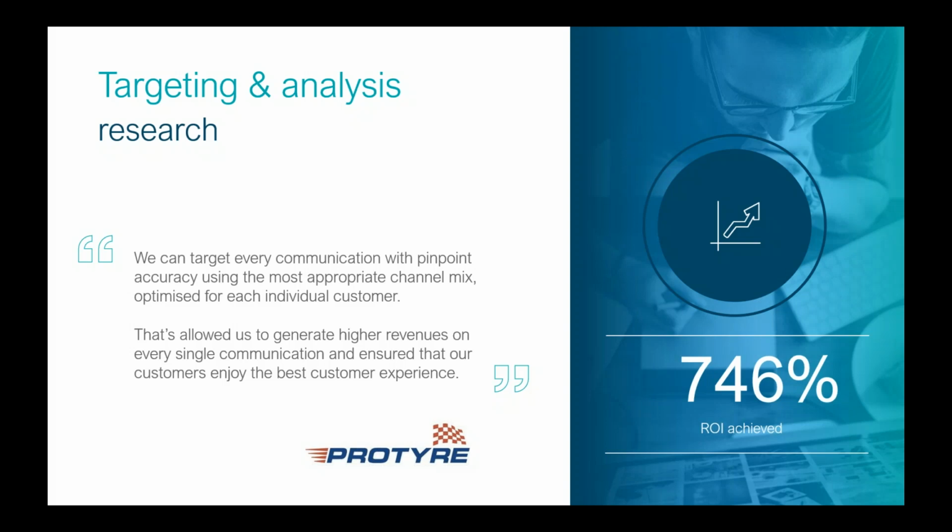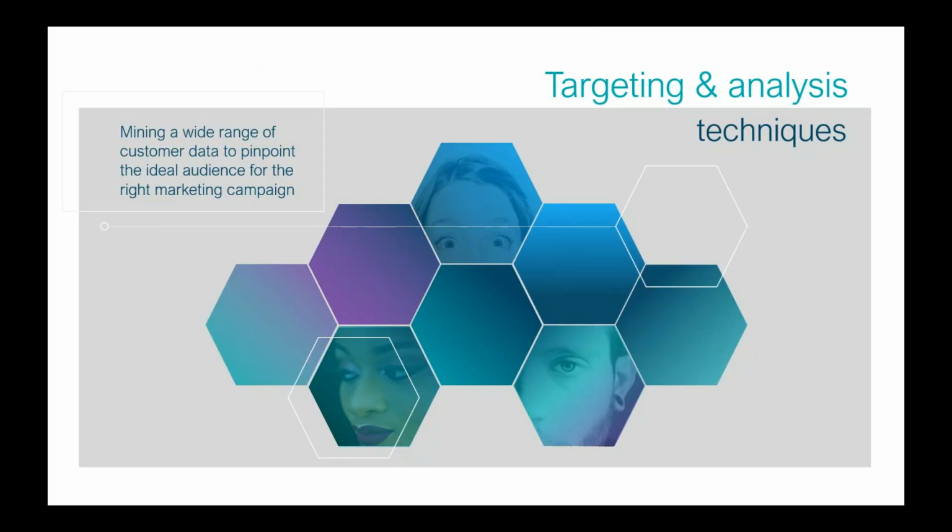It's based on, for example, the safety tests undertaken on the cars, or the projected tyre wear usage, and prototype build models in the Apteco marketing suite to estimate when tyres will need replacing. And as you can see on the right hand side, they achieved a fantastic 746% return on investment. For every pound invested, they're generating nearly £7.50 from the campaigning activity. So targeting in their case allowed them to achieve a fantastic return.